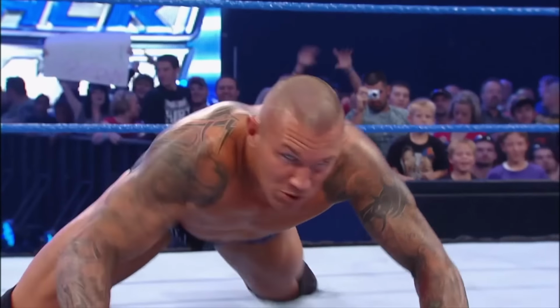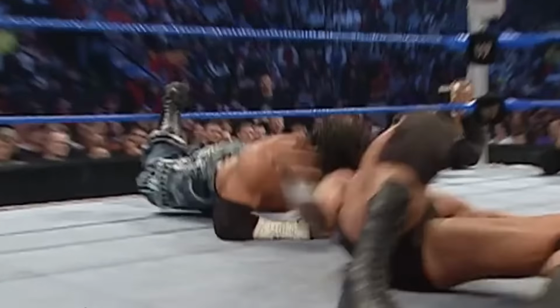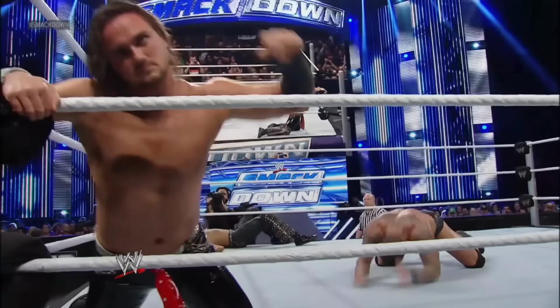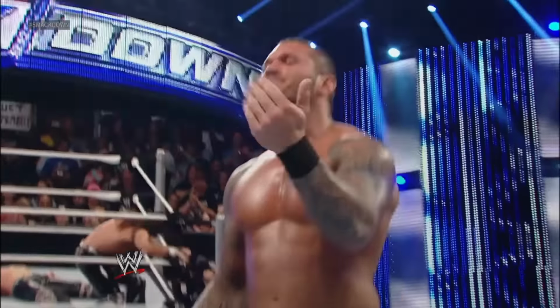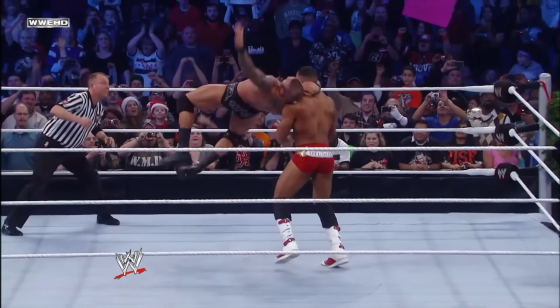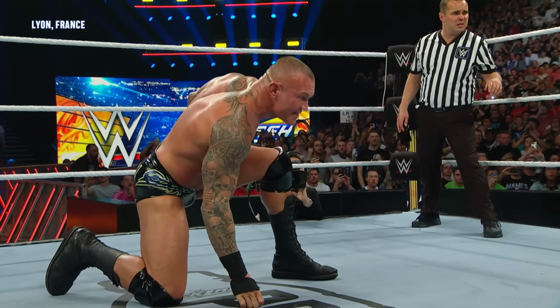Now it's time for what everyone's been waiting for. The Viper stalks and measures his opponent to signal for the world-famous RKO. Randy Orton slithering. Watch out, watch out! RKO! And the Viper is coiled! Uh-oh. And a trifecta! RKO from Randy Orton! To try to put Tonga away.